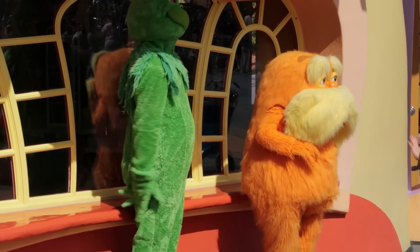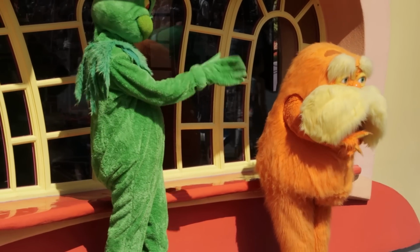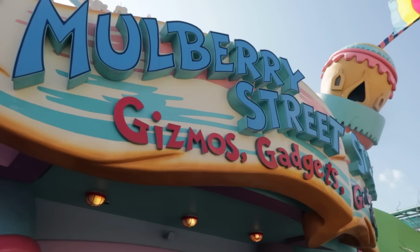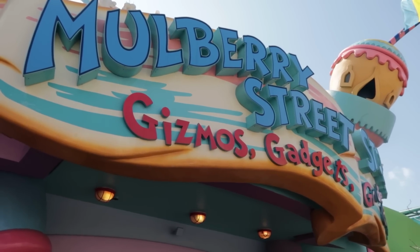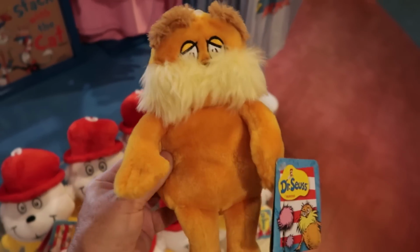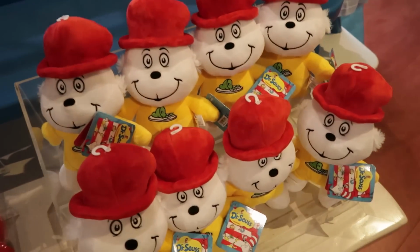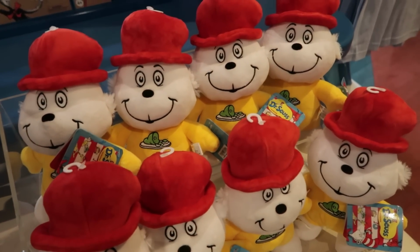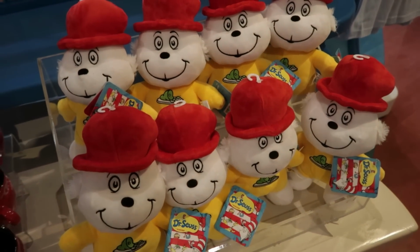If you visit during the non-holiday season, this is what the Grinch looks like. He looks a little different during the holidays. Inside of the Mulberry Street store, they sell gizmos and gadgets galore and a cute Lorax plush for $17 and green eggs and ham Sam I Am plushes, also $17.